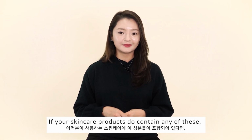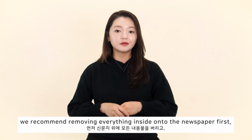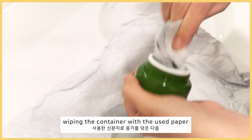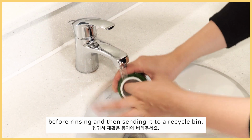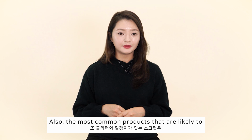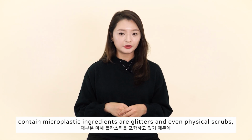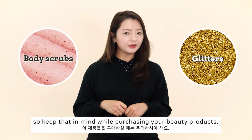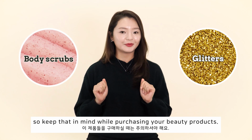If your skincare products contain any of these, we recommend removing everything inside onto newspaper first, wiping the container with the newspaper before rinsing, and then sending it to the recycling bin. Also, the most common products that are likely to contain microplastic ingredients are glitters and even physical scrubs. So, keep that in mind while purchasing your beauty products.